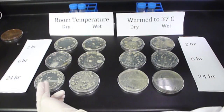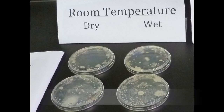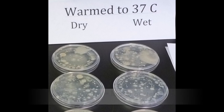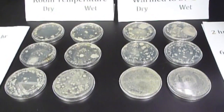Samples that were dry grew less bacteria than samples that were wet, especially after 24 hours. It takes moisture and heat to grow bacteria, so when you warm and wet samples, you're much more likely to get more bacteria, and we can see that reflected in these plates. So keeping bedding dry can definitely help in reducing the amount of bacteria that you have growing in the bedding.